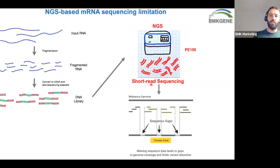The limitation of this technology is that, because the reads are small, if you want to know which gene is related to the mRNA that I'm sequencing, you have to align the reads to the reference genome, the genome of your species or what you are working with. The reads are small, cut from NGS, and you try to align them with the reference genome to identify the gene corresponding to the reads that you sequenced.